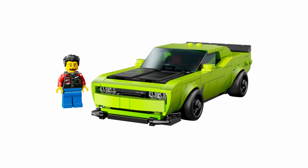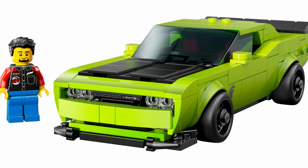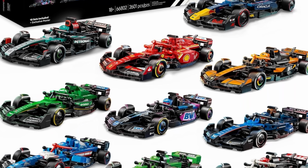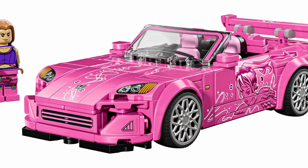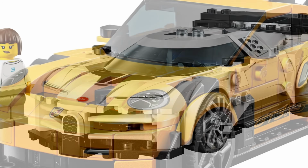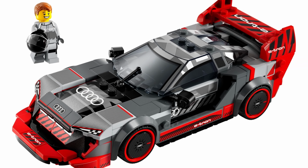Number 9 is a newly released Speed Champions set, the Dodge Challenger SRT Hellcat sports car. Speed Champions has had a very large year in 2025, with 10 sets in March followed by 1 in June and another 4 in August. Whilst I'm not really a car guy, I make an effort to routinely collect LEGO Speed Champions sets because of the unique build experiences and techniques that they offer.